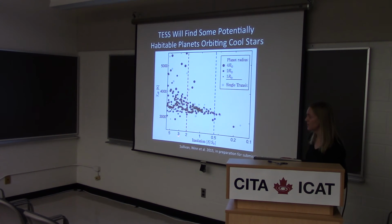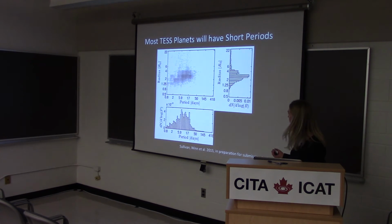Here we have, from K2, insolation, and if you were to draw a generous habitable zone between twice and half the insolation received by the Earth, you end up with about a dozen small objects that could be in the habitable zones of their stars.